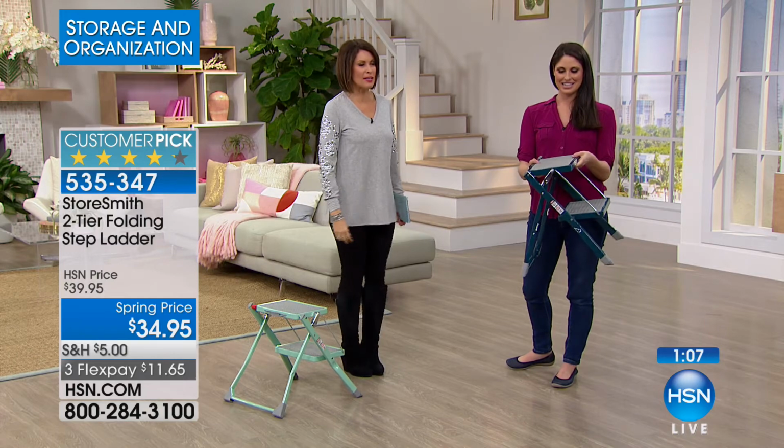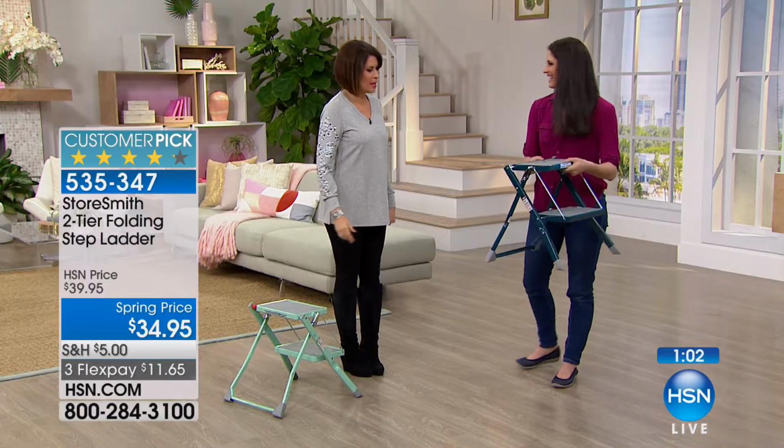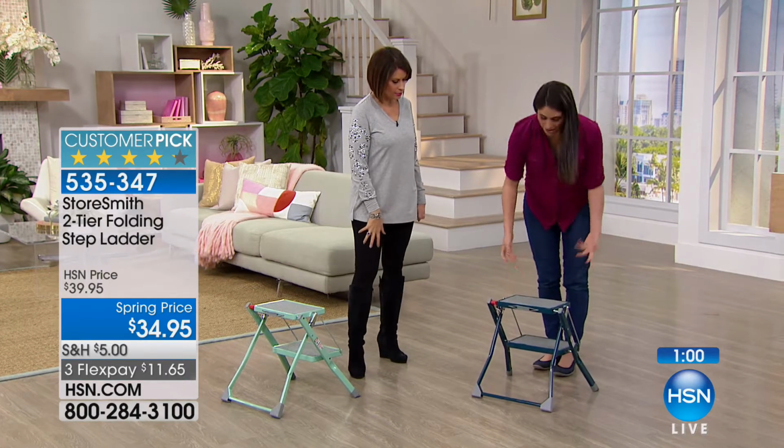$34.95. We have 3 flex payments available on this one. The teal and the mint still available. And show us one more time how you're going to be able to use this.